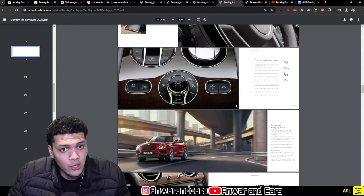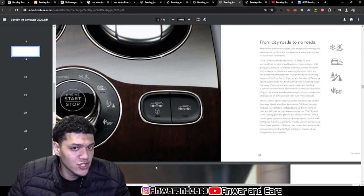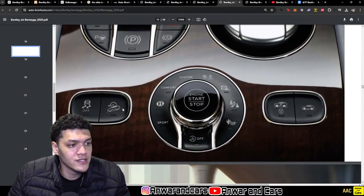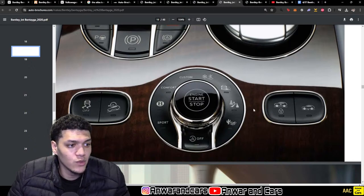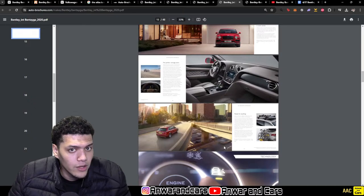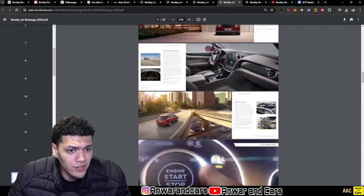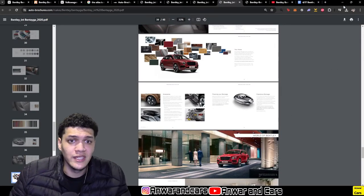In a Bentayga not equipped with the all-terrain specification, it's not going to have these buttons. In fact, it's just going to be these two buttons, except the traction control off button will be this one, and then this one will be on the right. What else can I see about this? I mean, that pretty much goes over everything to know about the options and whatnot. So let's just get into the ads.